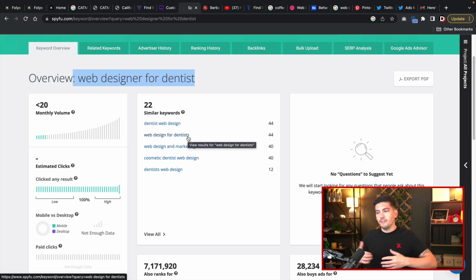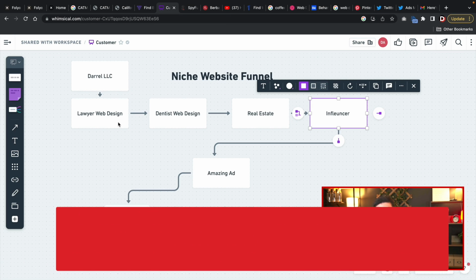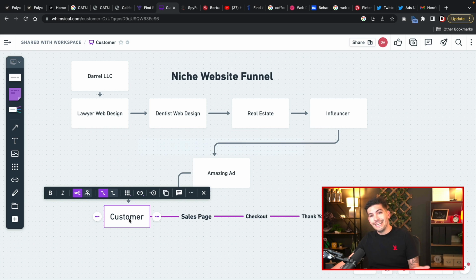Now I know what you're thinking to yourself: there's not that much search volume, so that's not the best. But the thing is, there are a lot of dentists out there that are willing to pay big money for a website. So a strategy that you guys can do is basically create multiple websites and use those in specific niches, and then have some really nice marketing techniques, create an amazing ad, and then you can go ahead and try to get those clients.